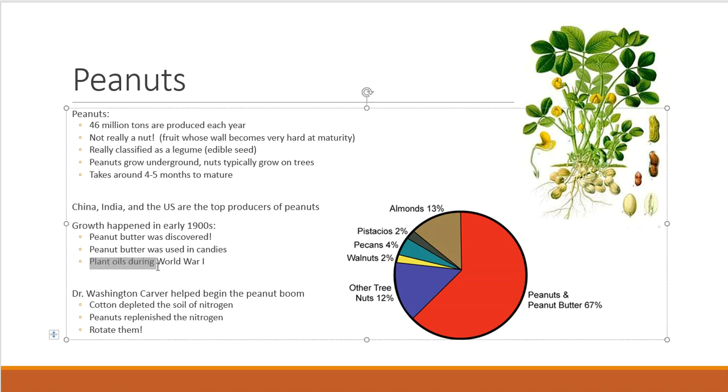Peanut butter was also used in candies back in the day, which made it even better, and plant oils were also used during World War I. The person that was all kind of leading the peanut army back in the day, his name was Dr. Washington Carver, and he helped really begin this peanut boom that we started to experience in the very early years of the 1900s. The reason that peanuts came into the picture is because cotton was a very important, if I could say, crop during that time.